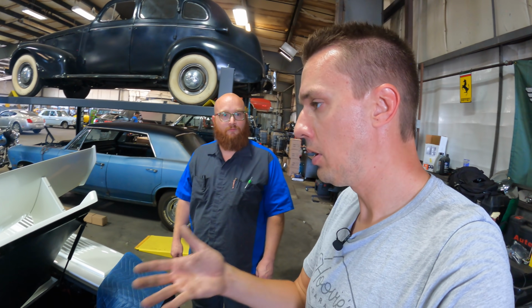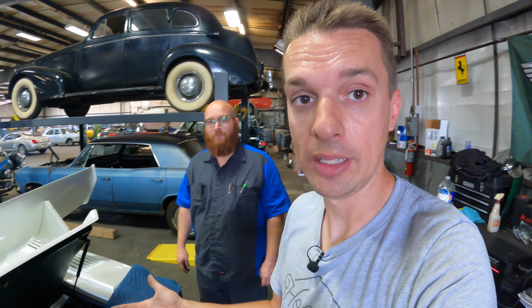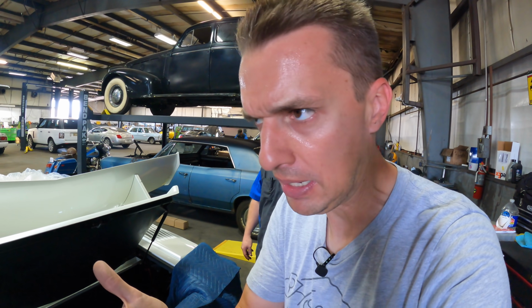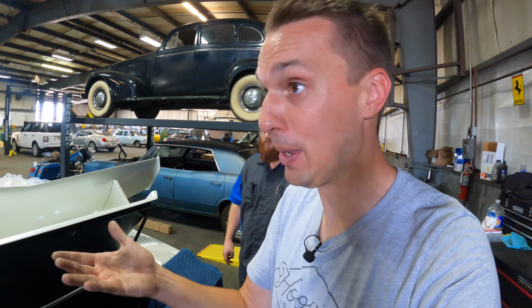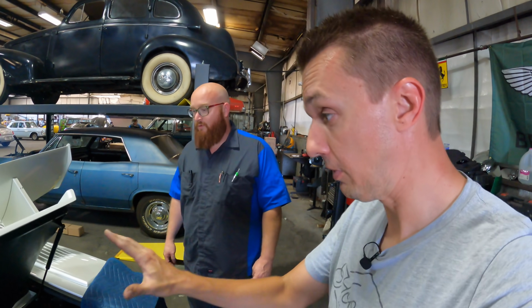Mm-hmm. So then the only thing left will be to get the air conditioning going, and then it's ready for the Countach rally, which is in California. I get to take this to Laguna Seca, on the track, not at speed. The Quail, which is a big thing. Drive it down Highway 1. It'll be amazing. So very excited there.